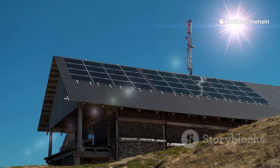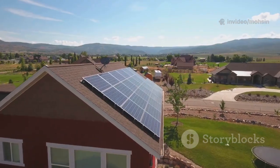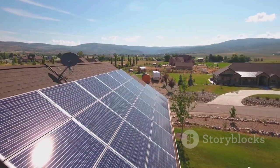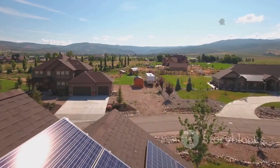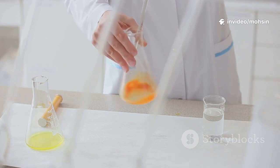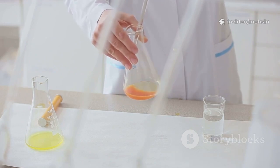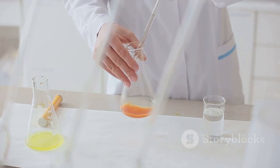Imagine a world where the energy that powers your car, your home, or even an entire city comes not just from the sun shining above but from something much closer to home, something you produce every single day. And that something is urine. Yes, you heard that right. Pee! It might sound bizarre, maybe even a little gross, but Canadian scientists have made an incredible breakthrough.